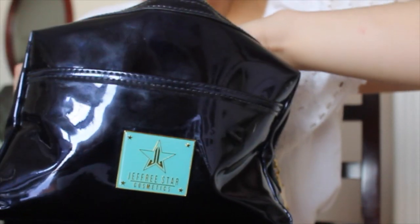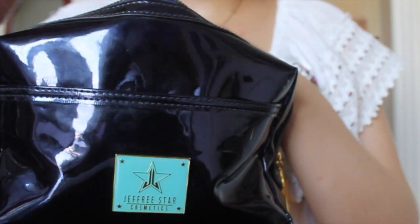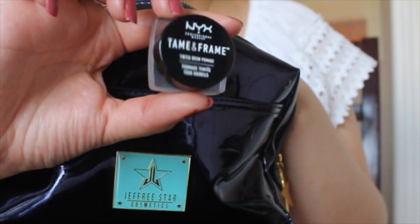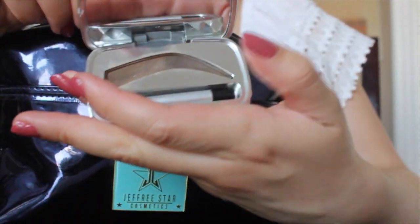First I have my little bag with the brushes that I'm bringing. I'm going to go through those at the end. But as far as the makeup, I'm just going to try to go in order of how I apply things. So first I'm bringing the NYX Tame and Frame Brow Pomade. I kind of use this just at the base of my brow basically. And then I fill in the rest of my brows with the Foolproof Brow Powder from Benefit.